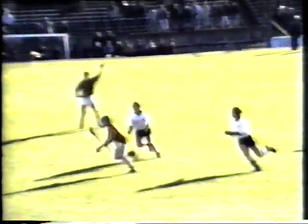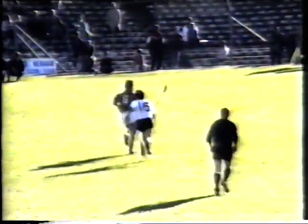This should fall to an Upperchurch man. The man who has it now is Brian Phelan. Gets it across back into the unmarked Michael Ryan. Michael Ryan has it now. Going off, hits it high, and it's gone all the way over the bar.